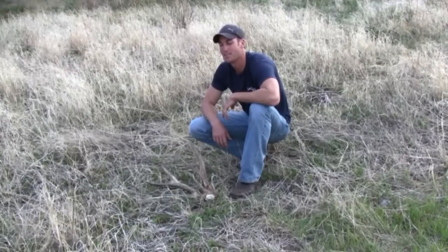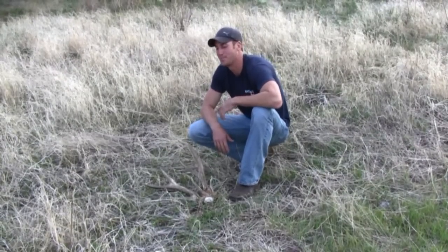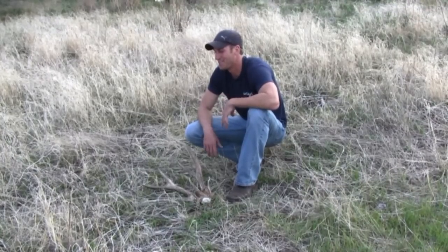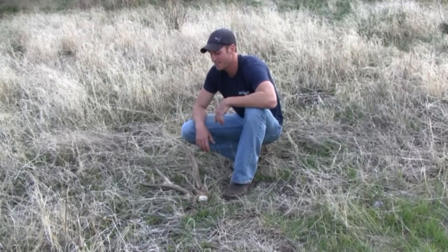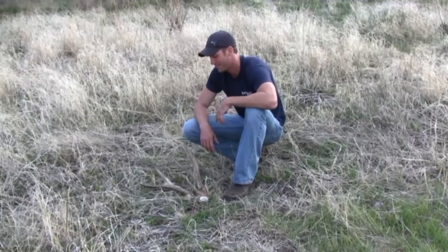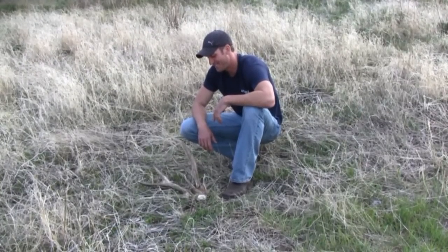I was hard pressed to figure out which one I had more adrenaline for. Was it finding the one side or finding the set? And I still don't know. Obviously, it's amazing to have both sides to a deer that's this unique and this crazy of a rack. But yeah, it's been a crazy ride.